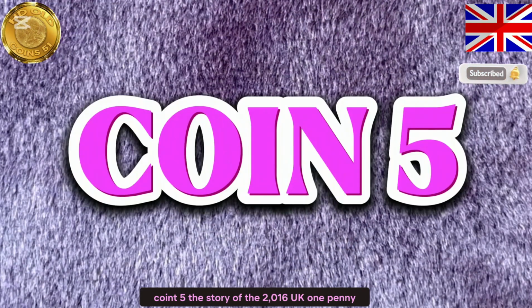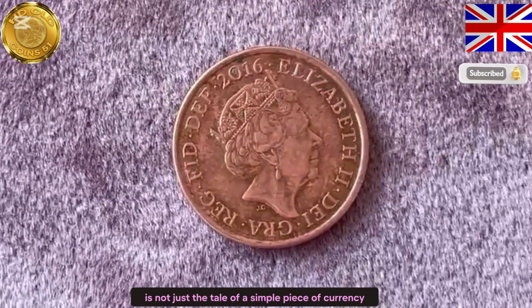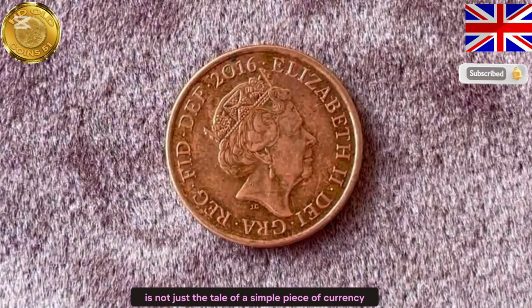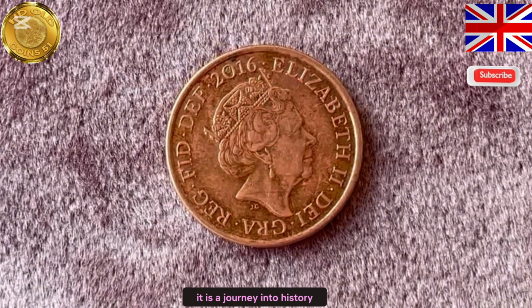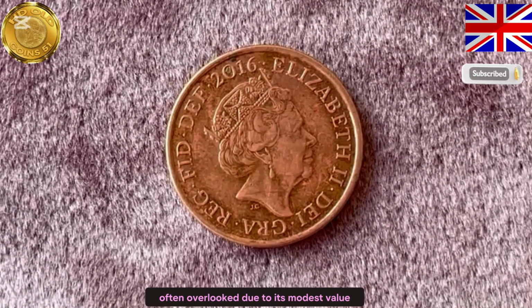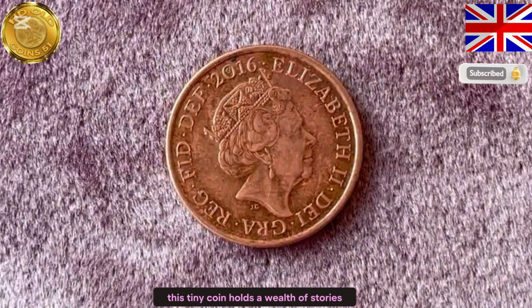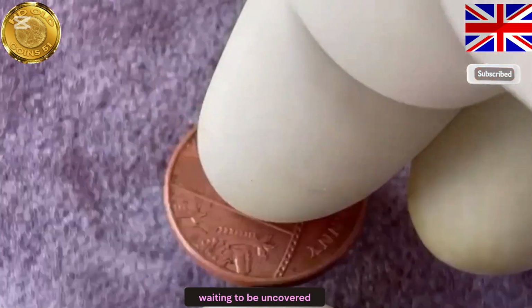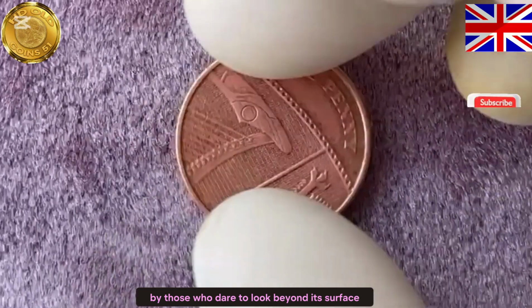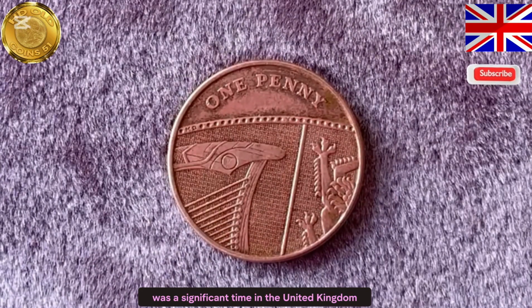Coin 5. The story of the 2016 UK one penny is not just the tale of a simple piece of currency. It is a journey into history, art, and the meticulous craftsmanship of the Royal Mint, often overlooked due to its modest value. This tiny coin holds a wealth of stories, waiting to be uncovered by those who dare to look beyond its surface. The year 2016 was a significant time in the United Kingdom.